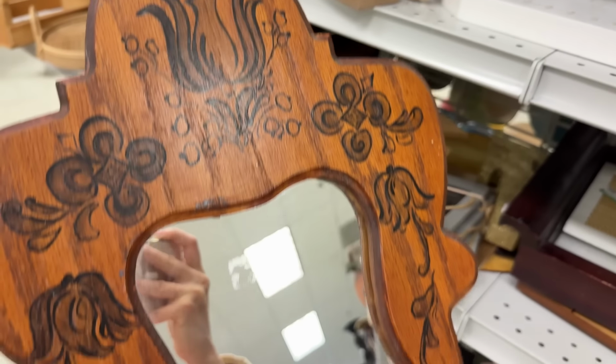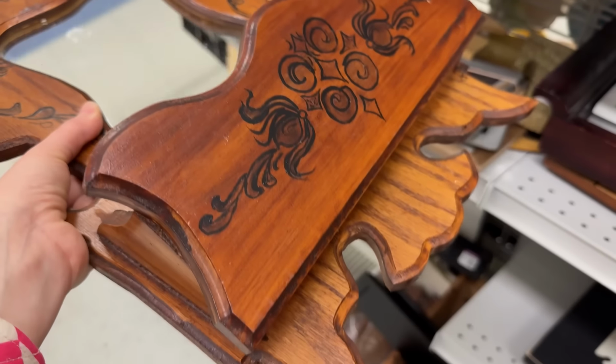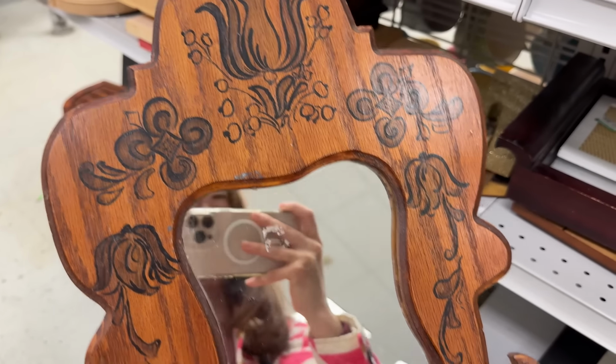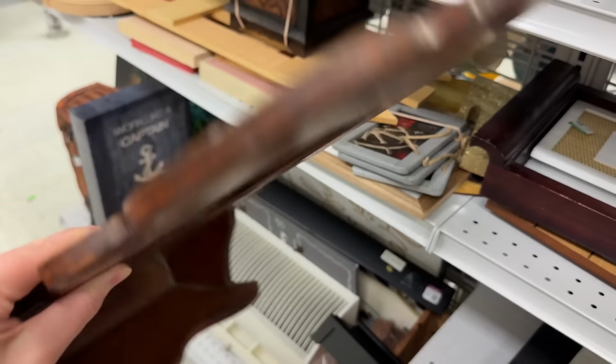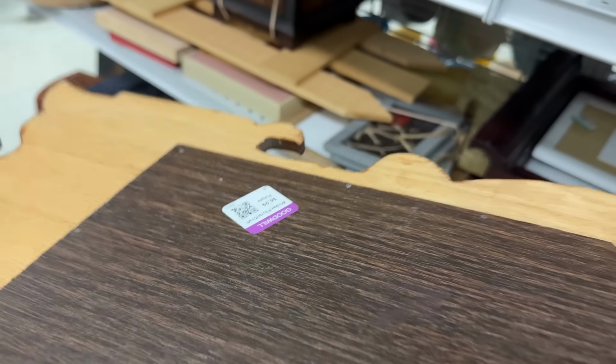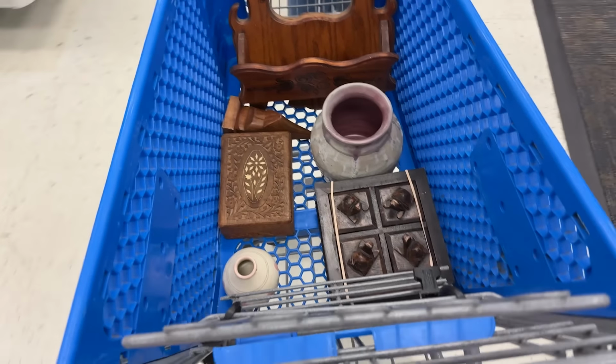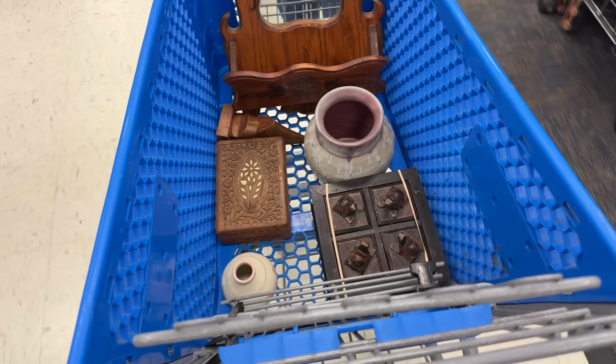So I just pulled this off the shelf. I actually think it's really cute. Whoever hand painted it did, I think, a decent job. There's me. Hi. It is $6.99. Okay, getting this one too. I can't believe it, you guys. I actually had to grab a cart, which is so rare, you know, for me.